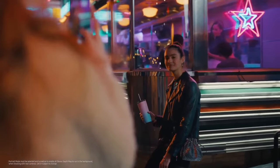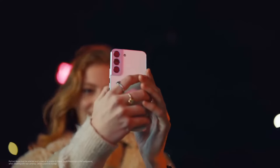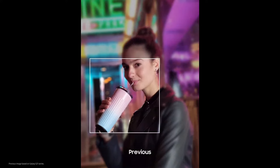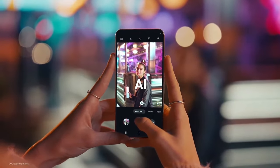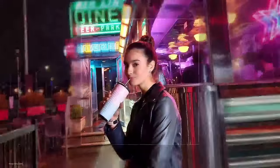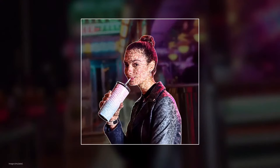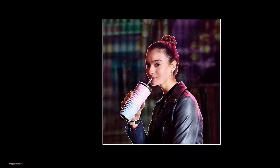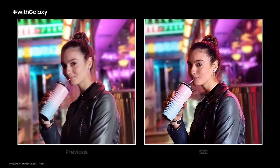AI Stereo Depth Map is now integrated into portrait mode on the Galaxy S22 series. Without AI Stereo Depth Map, smartphone cameras often can't identify and process thin objects, like a straw. But with the S22, the AI will not only allow you to focus on precisely what you care about, it can also correctly interpret what should be vivid in your image, with improved object segmentation. All of that sounds pretty amazing, right?